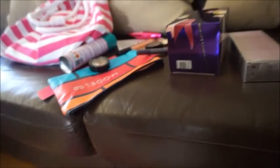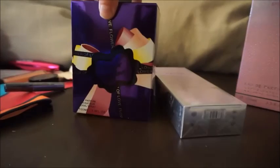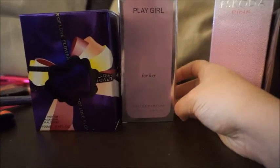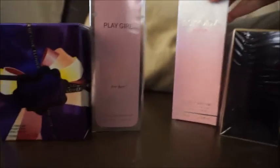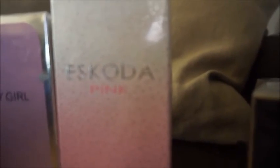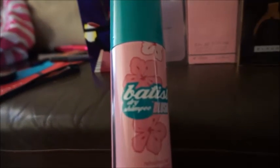And then I got a perfume show bag, which you got 4 perfumes for $30. So I got this Flower of Love perfume, a Playgirl for her perfume, Escada, I think that's how you say it, Pink, and Lady Lala Black. And I also got this Batiste dry shampoo.